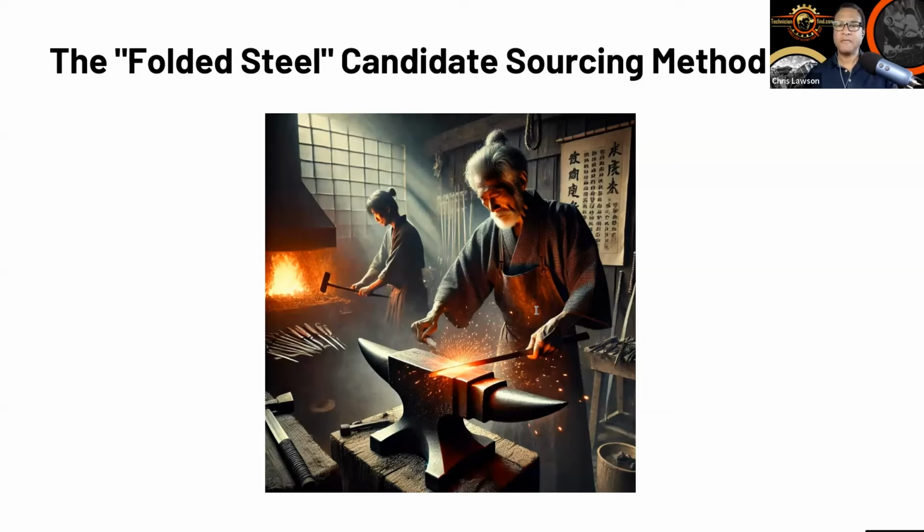Jiro leaned in, fascinated. "Why do you fold it so many times, master?" Takashi smiled. "Impurities weaken the steel. By folding, we purify it." He reheated the metal in the furnace, then drew it out again, hammering it flat. Another fold, another strike. Each time we fold, the layers multiply. First two, then four, then eight, until the steel holds hundreds, sometimes thousands of layers.